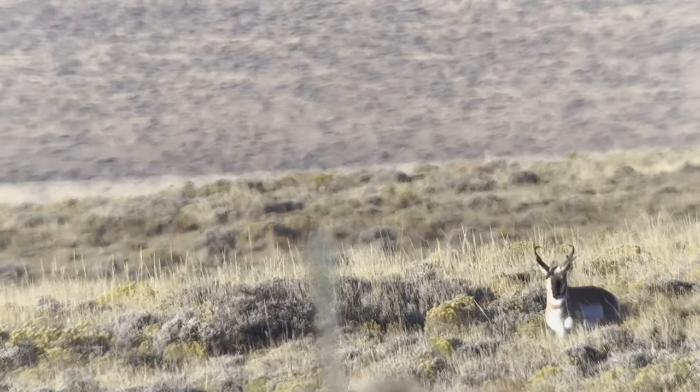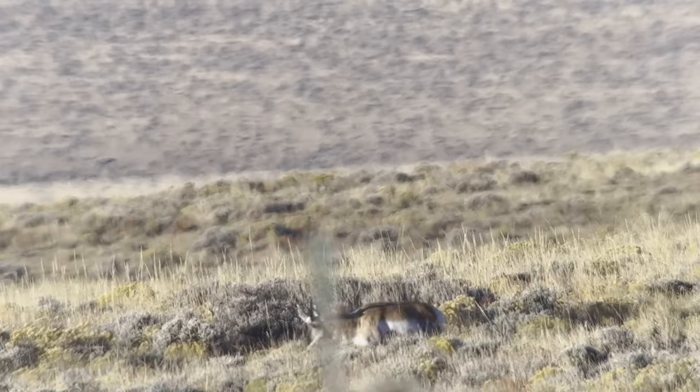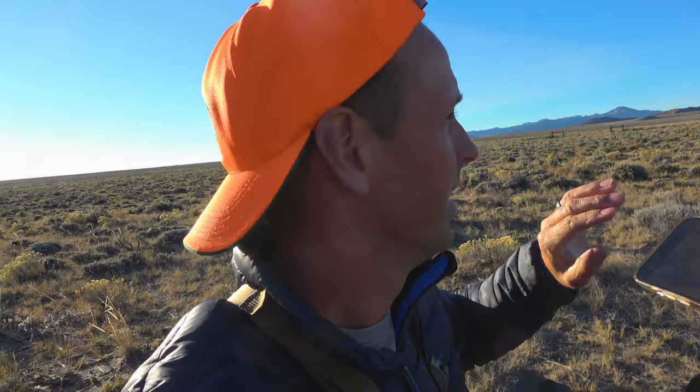His ears are by his cutters. He's not tall or anything. He lays out nice. The does kind of spotted us coming over the top a little bit, so they kind of moved off and he's trailing them. We're gonna let them go.